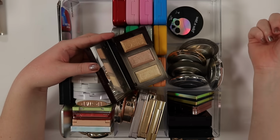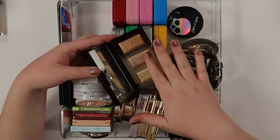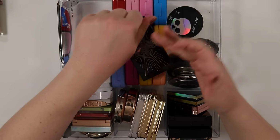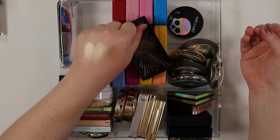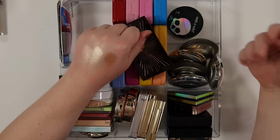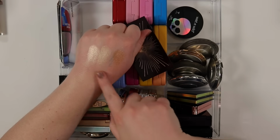This is the Gold Bar palette. This is like what I'm after, okay? This is what I'm after. Can we get these in single pan form? Can we get them in like 2 more shades? Like do 5 of them at a time? This is what I want, okay?